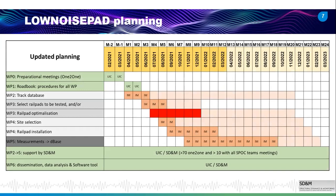Here you see the different work packages. I will not read them, so you can see we started with a database, work package 2, which is very important to see what is today installed in the different countries as rail pads. And then work package 3 was to select rail pads to be tested. You can see within the time frame, the time that was initially foreseen for these activities.